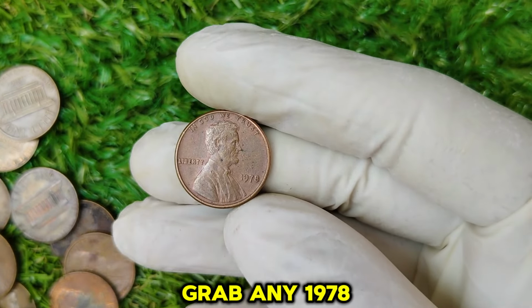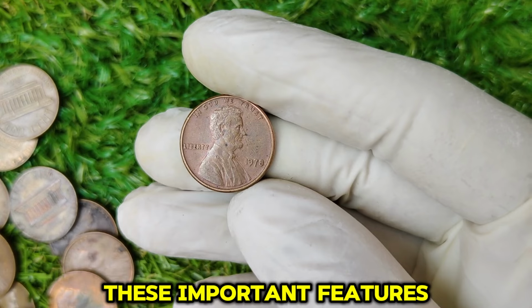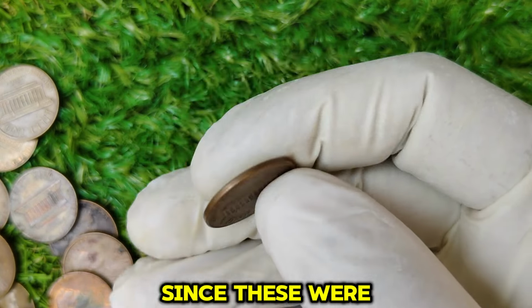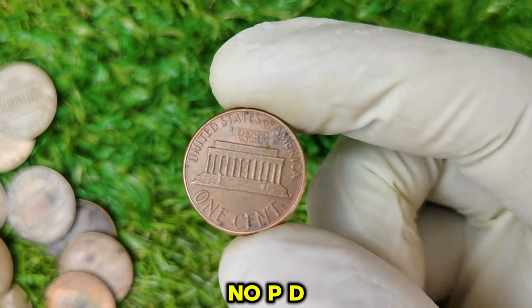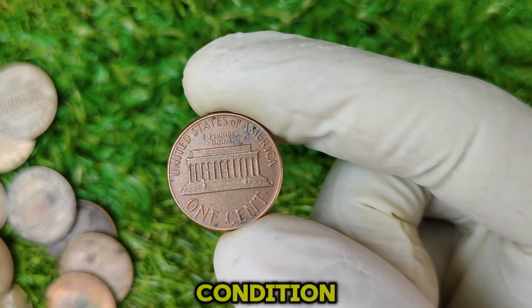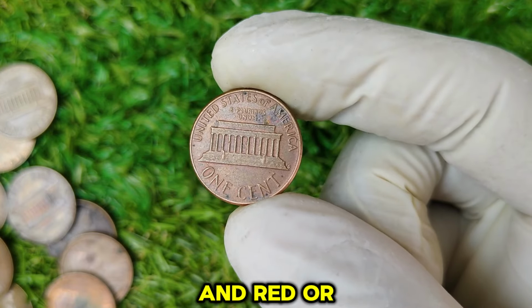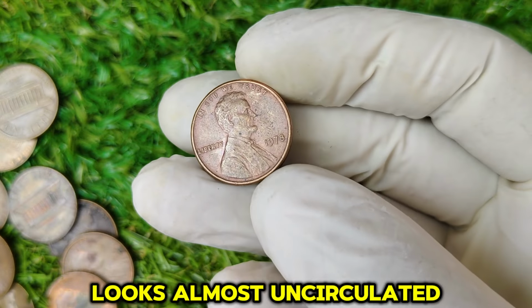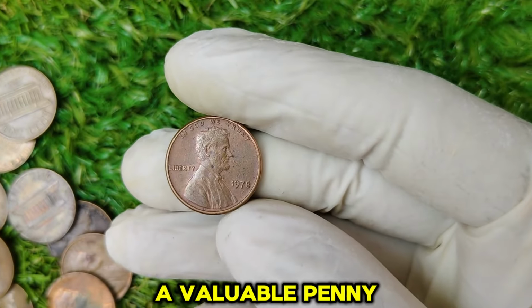Grab any 1978 penny you have and look for these important features. First, make sure it doesn't have a mint mark. Since these were minted in Philadelphia, there should be no P, D, or S mint marks on the coin. Next, take a look at its condition. Is it shiny and red? Or has it turned brown from age? If it's still bright red and looks almost uncirculated, you may have a valuable penny.